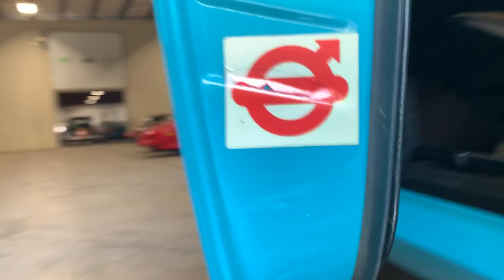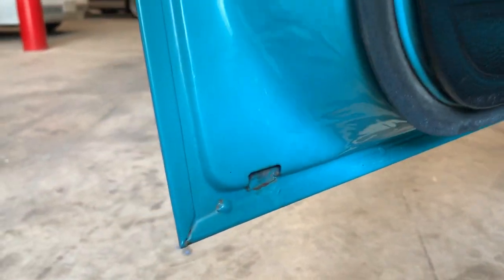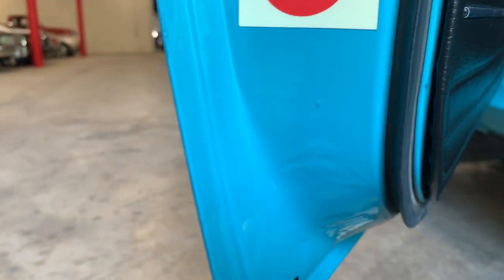All the door handles operate properly. All the door skin lips look like that. All the jams look like that. And the doors all close very nicely. So the rear end is more of the same.